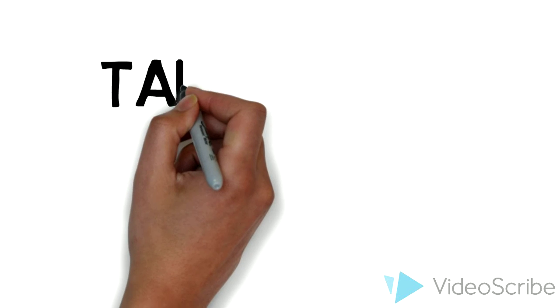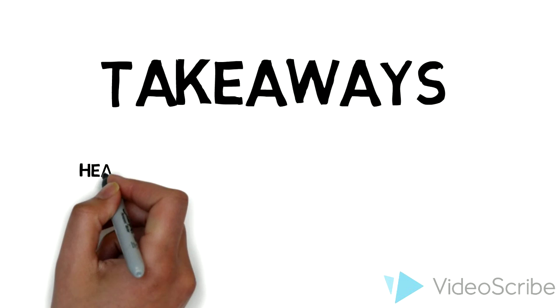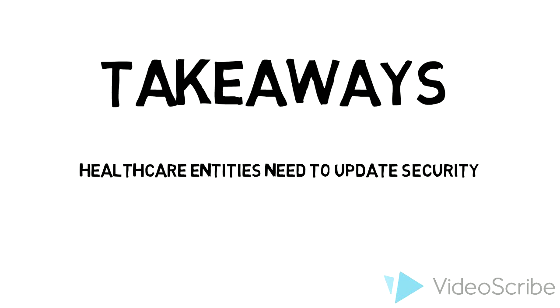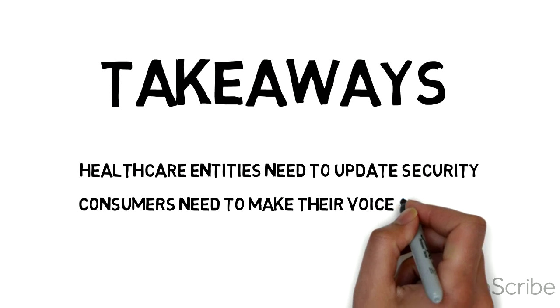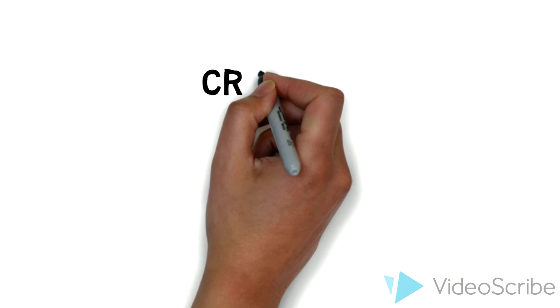Healthcare providers do not have sufficient security for the sensitive information that they hold. We need better regulations and more specific rules that these types of companies must comply with. The HIPAA security rule needs to be updated, and these providers need to enforce and update their security more often. These entities need to know that their consumers want better care of their sensitive information. That concludes our broad overview of electronic health record security.